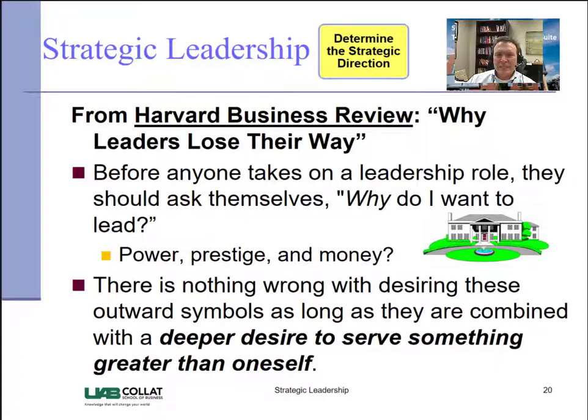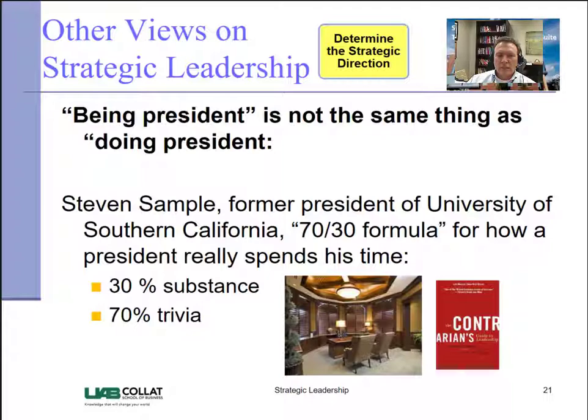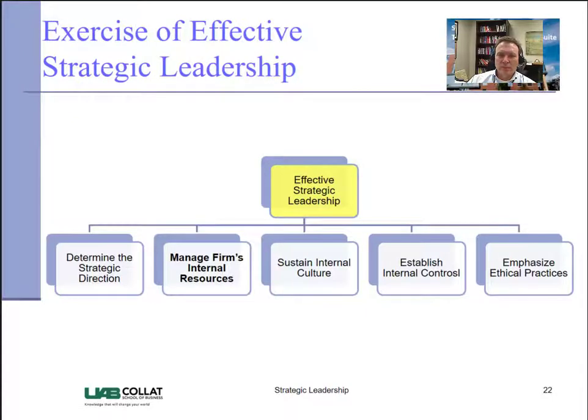Don't take a job as a CEO because you want a big house or you want a big office. I am a great believer in this quote from the former president of the University of Southern California, who said this thing that I repeat often: being, and then fill in the blank, in this case president, is not the same as doing president. There's a lot of aggravation to put up with, and it's a lot more than just having a nice wood-paneled office that makes you a president.